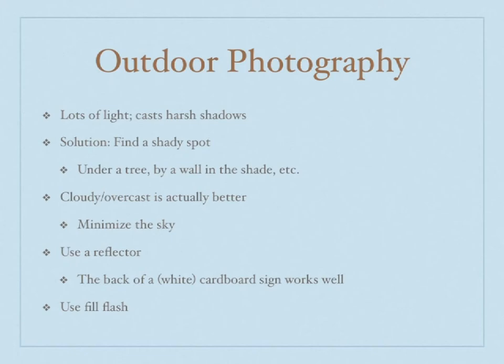Now, if you don't have a reflector handy, and you are at a convention that allows signs, find someone with a white sign, flip it around, and use the back side of it. That's a great do-it-yourself reflector. Or even, if you're doing a close-up on someone's face, have them hold a white sheet of paper out of the frame of the camera. You don't even need an assistant for that. And that's perfect if you're just doing close-ups.